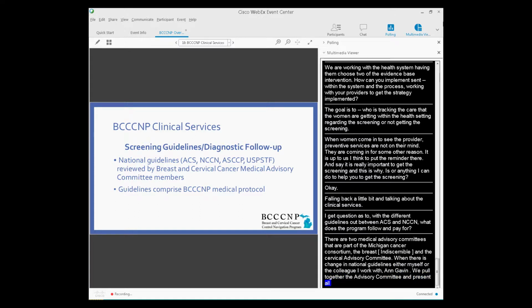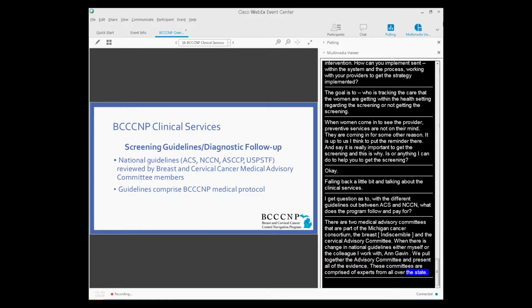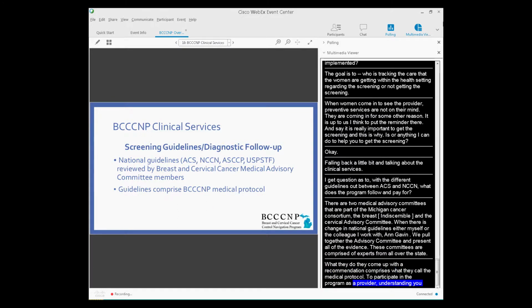And really what they do is they come up with these recommendations, and that comprises what we call our medical protocol. And to participate in the program as a provider, the understanding is that you would follow our medical protocol and follow our screening and follow-up guidelines.